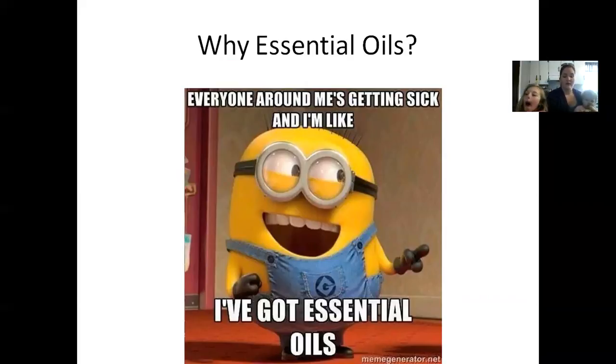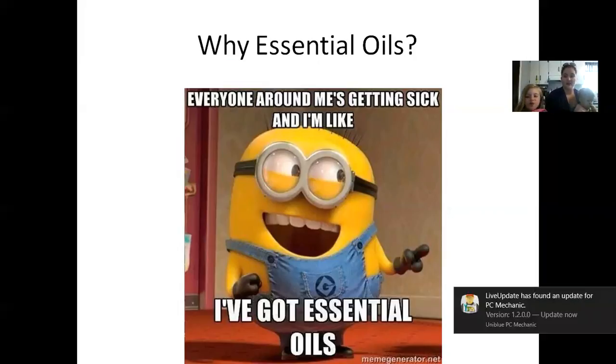And what's really important, especially when we're talking about the little ones in our life, is that with Doterra essential oils, we know that we are always going to be getting oils that are free of fillers, contaminants, any synthetics, artificial fragrances, chemicals, and anything else that we don't want near our children.